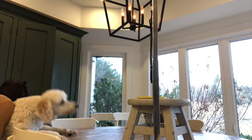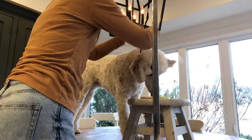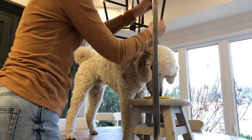So after a quick break and refilled lick mat, we go for round two. This time I'll start with using scissors so she's less anxious.